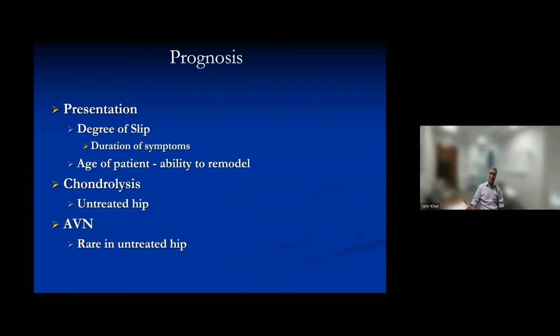The second factor which the prognosis depends on is chondrolysis. Some of these patients would develop chondrolysis quite early on, and you can see that in untreated hips as well. Hence, a lot of people are doing arthroscopy at the initial presentation to assess that, and then do the fixation, depending on how bad the chondrolysis is. Avascular necrosis is rare in untreated hips, but can happen. In the treated hips, the incidence is about 10 to 15%, as we'll discuss a little bit later.